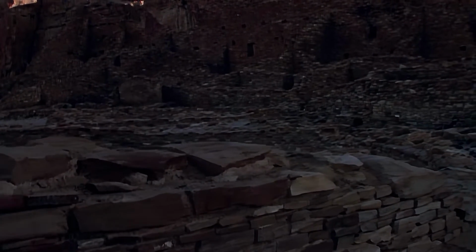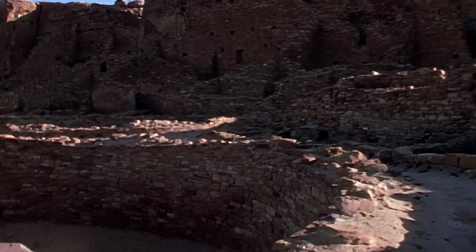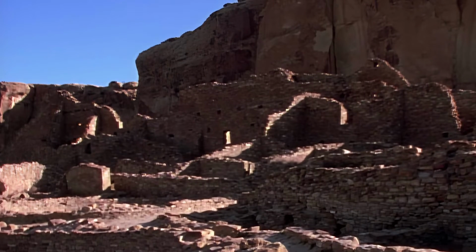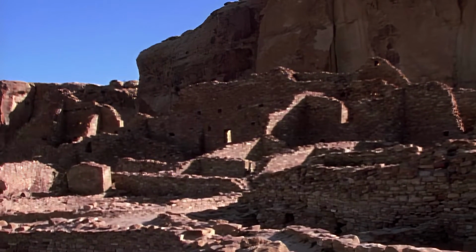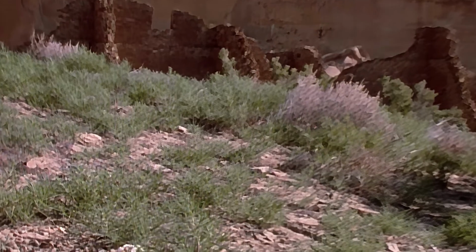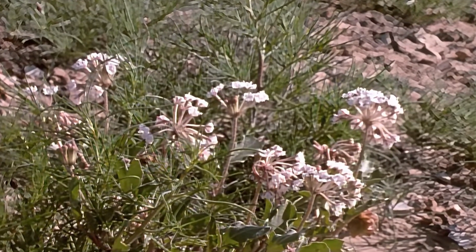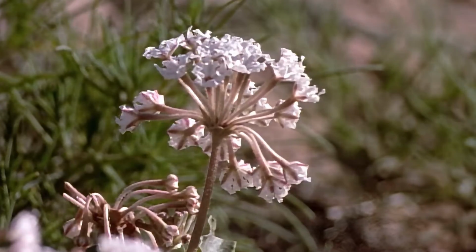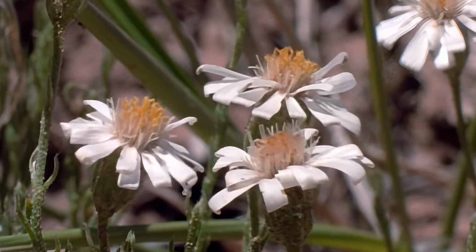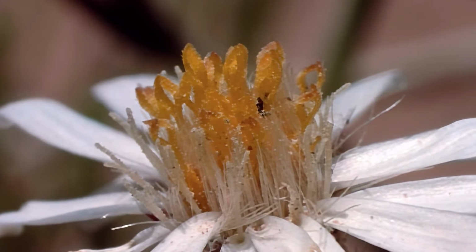We're on the trail early to catch the beauty of sunrise at Chaco Canyon. These abandoned ruins seem to echo voices and wisdom from the past. Wildflowers of the high desert bloom where a family once lived. The ancient ones had other names than we do for plants, and other uses than we may know. It's sad that much of their knowledge is now lost to us forever.